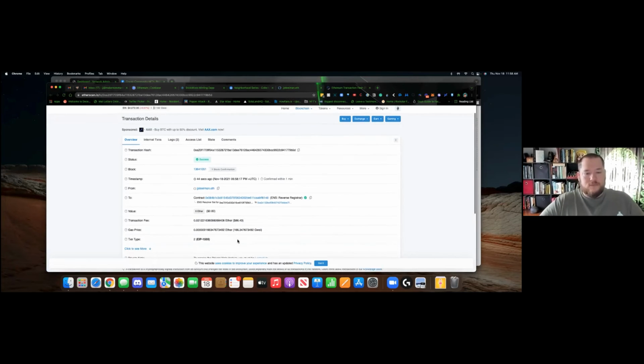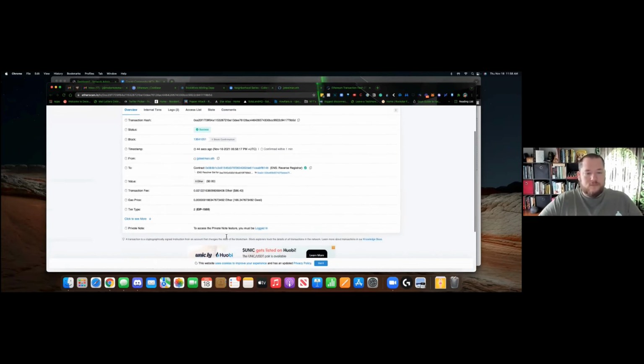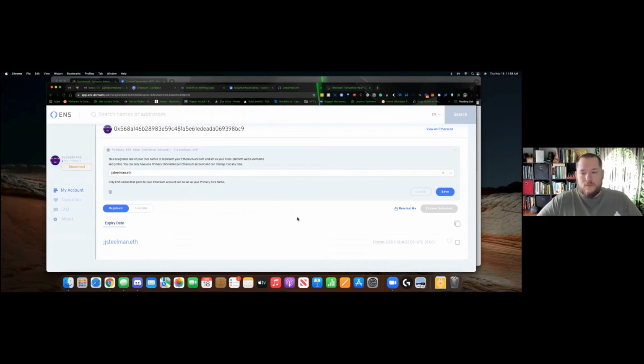He paid 166 on GUI instead of 185 or whatever it was. And the gas is a little high, but still done, transaction. Now you've got jjsteelman.eth. It's obviously showing up in the blockchain as his address now, having paid for it, which is pretty cool. And now you save that.